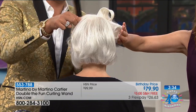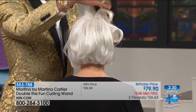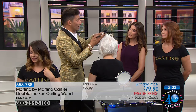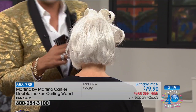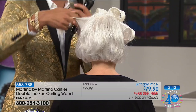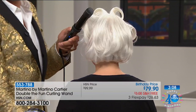Look at the size of that curl. And that's not going anywhere. You can feel that. You can use hairspray when you do this, but you notice I'm not having to use hairspray. Again, because of the gold and because of the ceramic, I'm heating that hair from the inside out. Would you put on hairspray after to lock in the curl if you wanted it? Yeah, you can, but because we're curling over and over again, I'm not right now. I just want them to see what I'm doing.